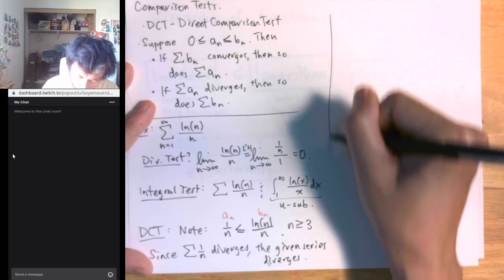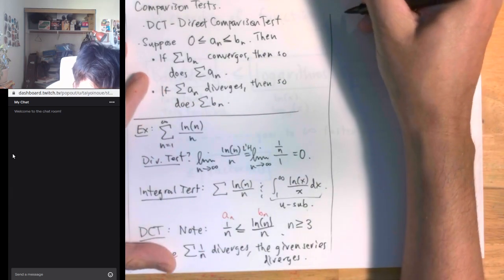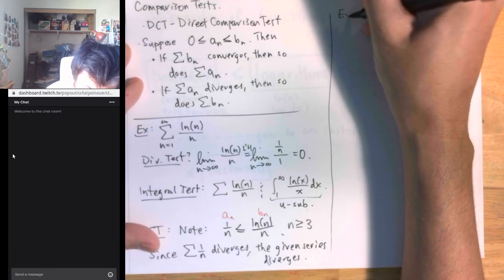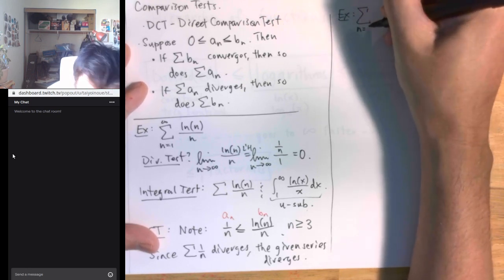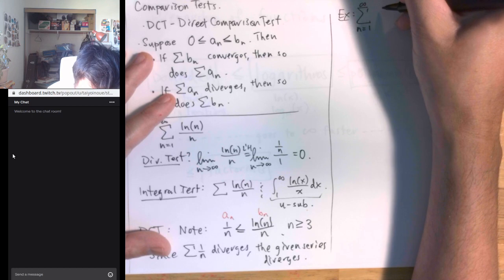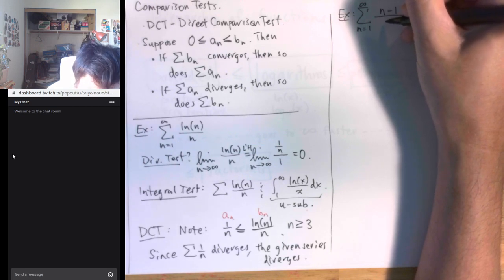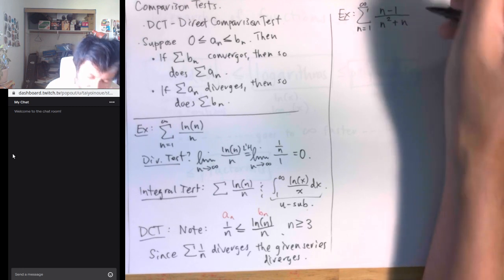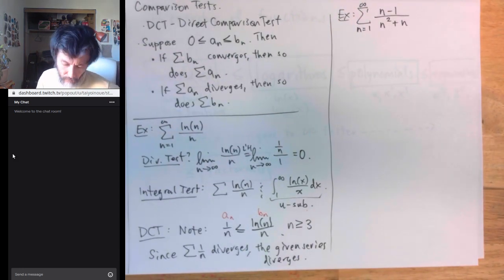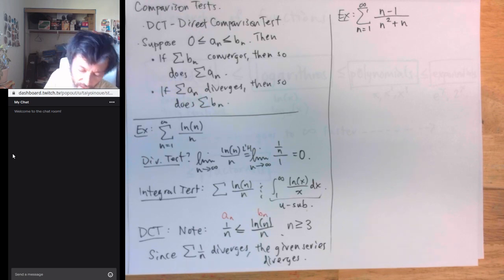Let's do just one more example, a fast one, so that we can move on. How about this? This is probably a little bit more pedestrian. The sum from n equals, I don't know, 1 to infinity of, how about n minus 1 over n squared plus n. Now, truth be told, if I was given, oh, and let's make this n cubed. Yeah, let's make it n cubed. This is important, very important.